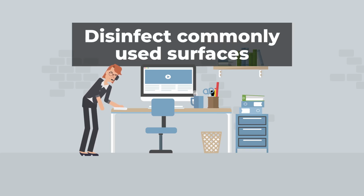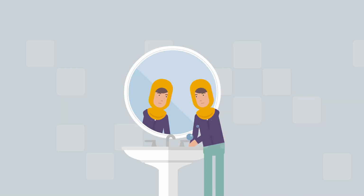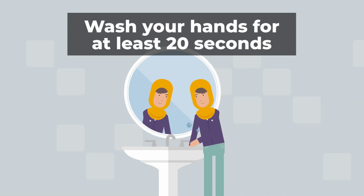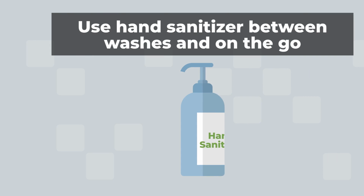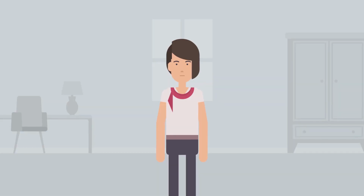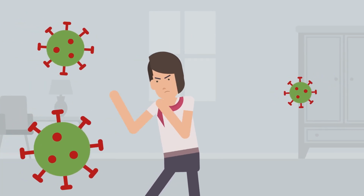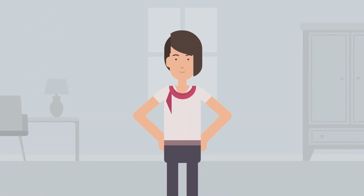Disinfect commonly used surfaces around the home and office to help curb the spread of the virus. The CDC recommends cleaning your phone at least once per day. Wash your hands frequently with soap for at least 20 seconds, and use hand sanitizer between washes or when you're on the go. With the tips in this video, you can help protect yourself and prevent the spread of the coronavirus and other respiratory viruses.